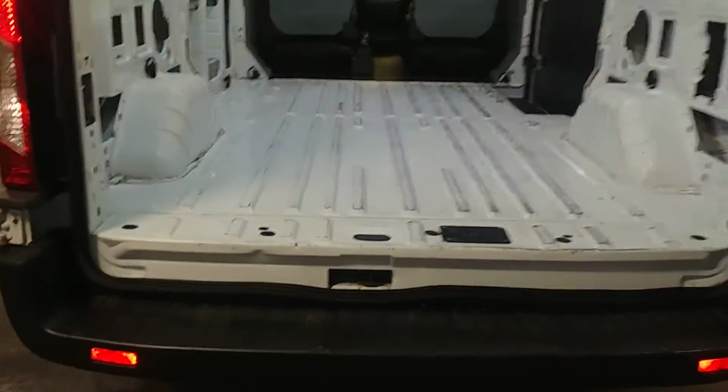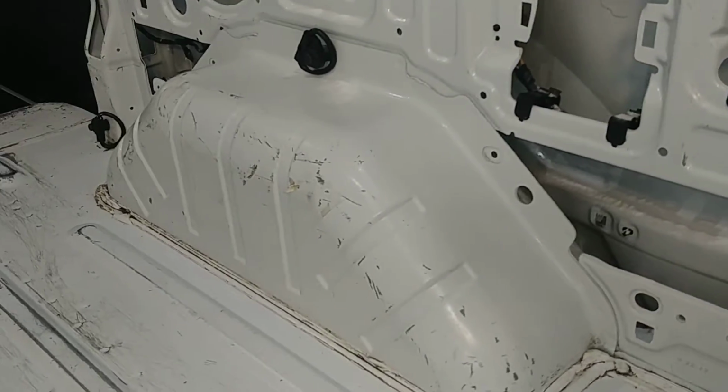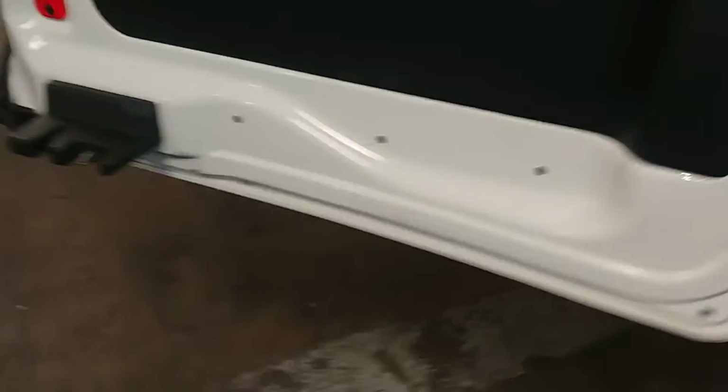This door is up, as you can see. This one here likewise. Boom. This is what your side cargo area looks like. Pretty nice. The fender looks good. This door looks good. Does have some sort of a cracking or something here on this door.